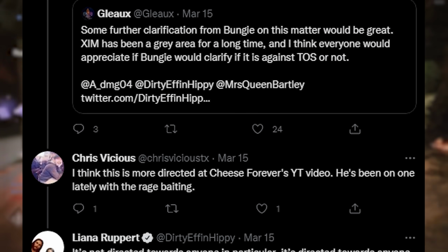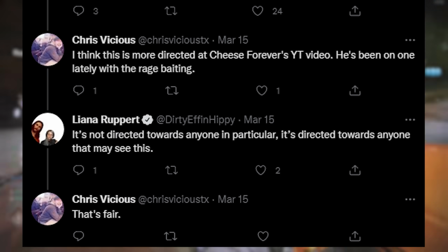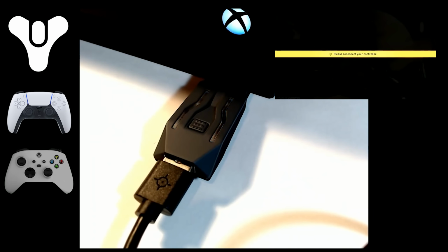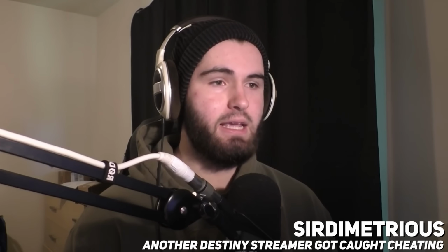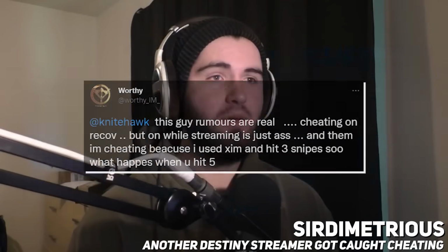And we can assume that any outside method used to matchmake with players on different input devices is frowned upon, because that's essentially what it would do. Using a XIM tricks the game into thinking you're using a controller, thus matching you with controller players. Now, this is possibly also backed up by the action they took against a streamer named Worthy back in 2020 who admitted to using XIM.